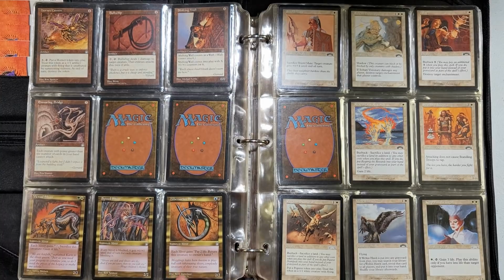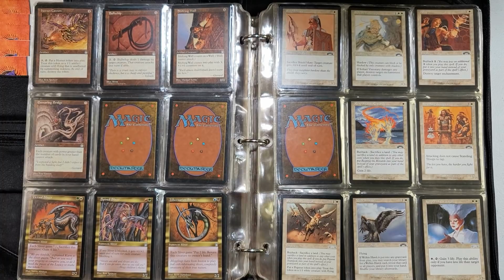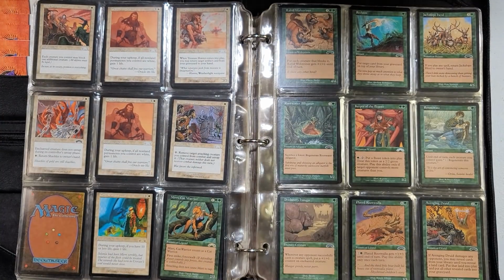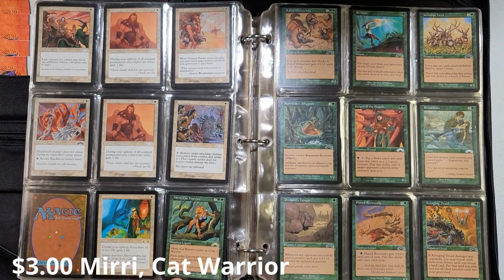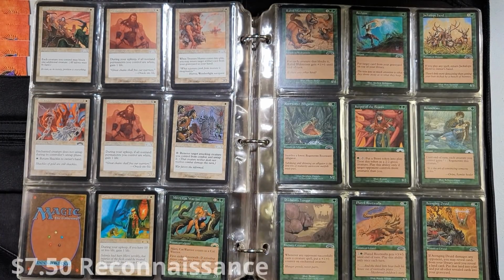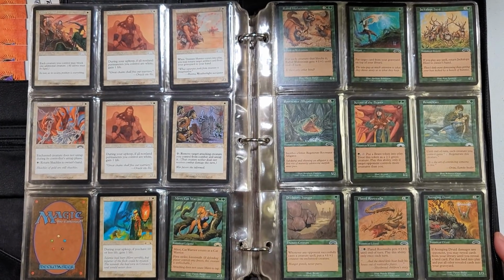A bunch of nice slivers here. Or multiples? No, we wish. Hibernation, Spined, and Victual. Got the Bullwhip. Okay. Ooh, Convalescence. That's legit. Mari Cat Warrior. So there's a couple rares right here. Not bad. Can't remember if they're on the reserve list or not. Reconnaissance. Convalescence and Reconnaissance. Not sure what I was calling it. Yeah, we have fun pronouncing stuff around here, huh? Okay, what else?